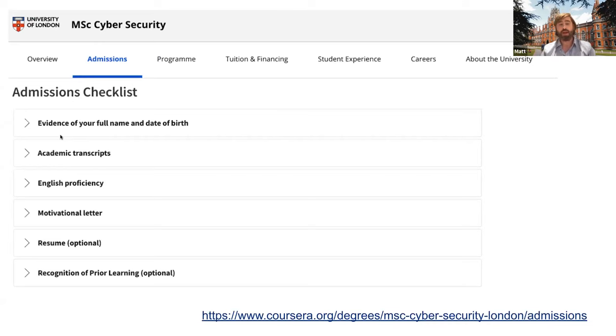Now, if you are unsure about any of the documents that are required, on the Coursera website, the web page is at the bottom there. We do, on the admissions tab, have this admissions checklist. If you click on each of the boxes, it will drop down and tell you exactly what we would be looking for. What's required in a motivational letter, what evidence for your full name and date of birth we accept, and what we consider to be a usable transcript. So please do go on there, have a look through that, and make sure you're submitting the right documents, because any back and forth between us having to request further documents will cause time delays and could stop you from being offered your place, as we're so close to the deadline.